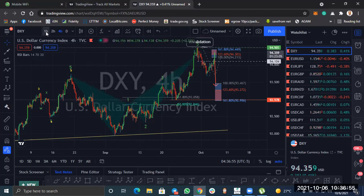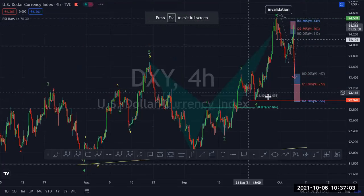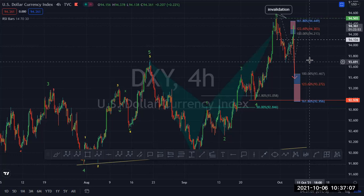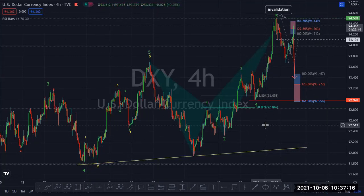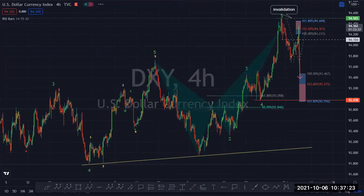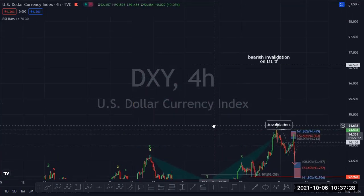So I will be showing you only 4 hour and 1 hour charts. This is DXY. DXY is still going up. Anyway, if you follow my charts, you will know that in correction, there are 2 things in correction in any market.